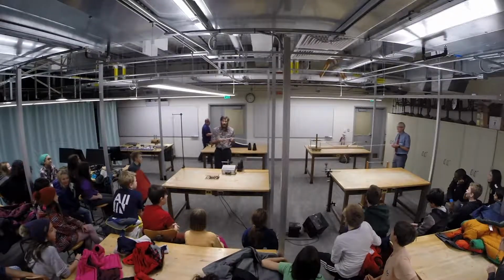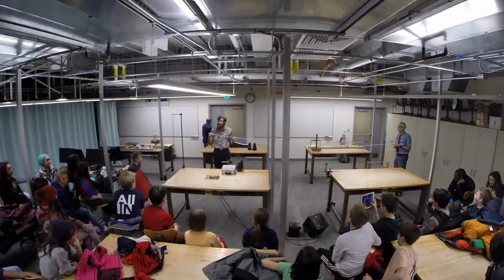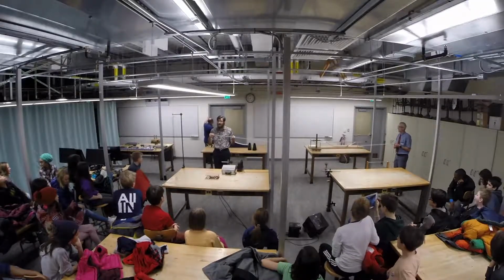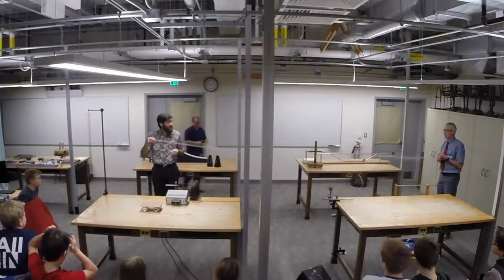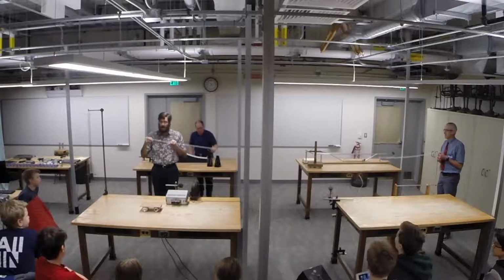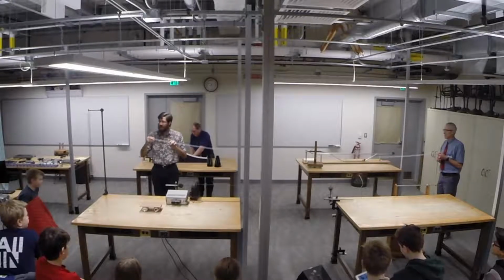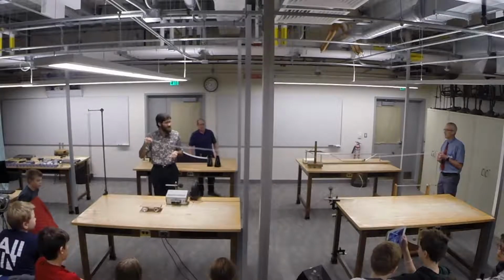So we can also have other things that help us see oscillations, that help us see wiggles. So the teacher is going to kindly hold that, and I can send a wiggle down this slinky. This is a slinky. It's a special science slinky.